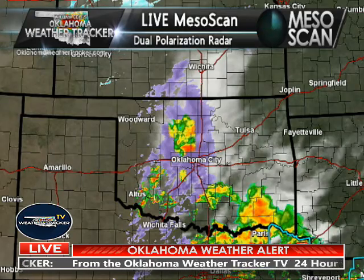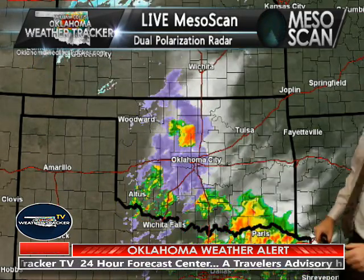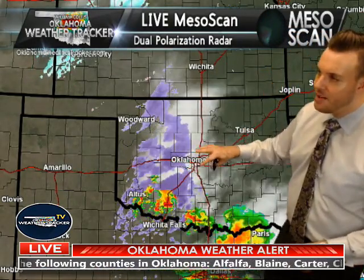The reason why that question is important is because as we're looking at radar here, you can see this moisture plume. Again, this is wave number 3 of active wintry precipitation, day number 3 that we've been dealing with and tracking live here on Oklahoma Weather Tracker TV. But you can see what we currently have moving through.